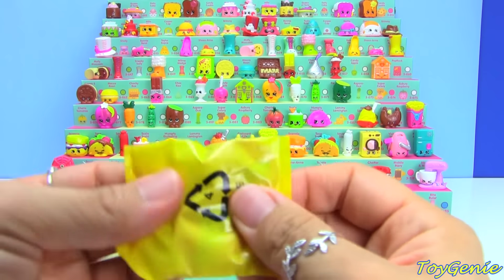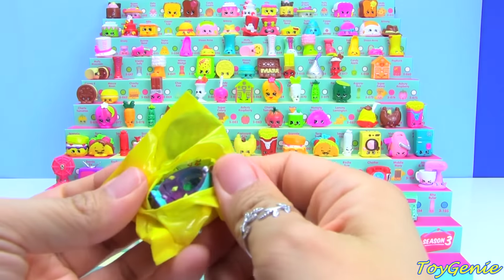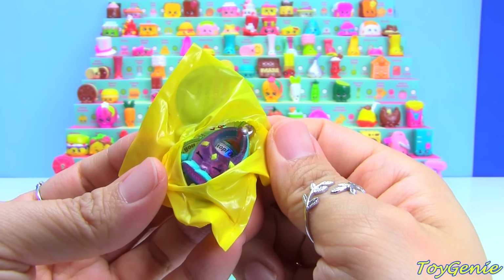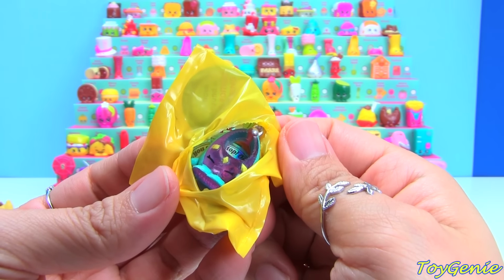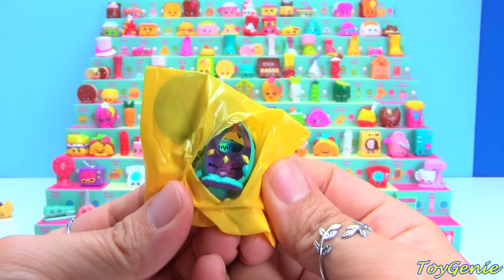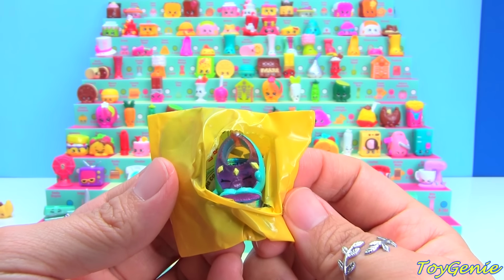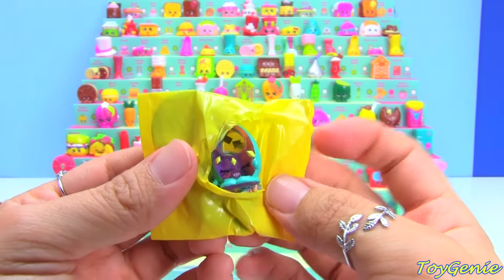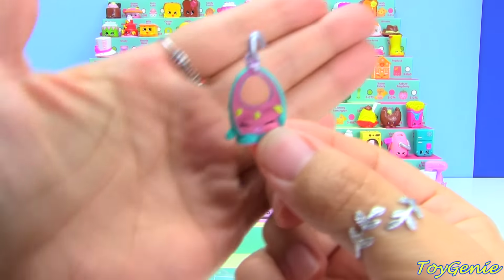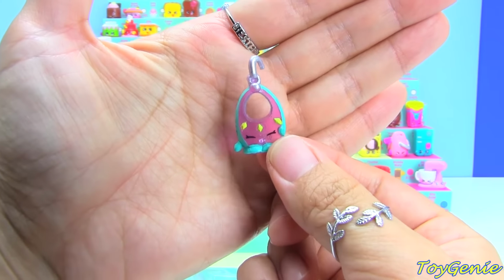And then let's see this one. Oh my gosh, you guys. Oh my gosh. I don't even know what to do. I don't want to take it out of the bag, you guys. Okay. Oh my gosh, I cannot believe this. This is my first limited edition. Oh my gosh, it is translucent. I've been collecting for 3 seasons, and this is my very, very first limited edition.